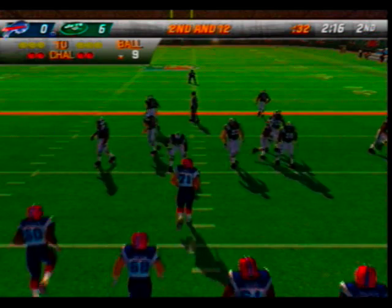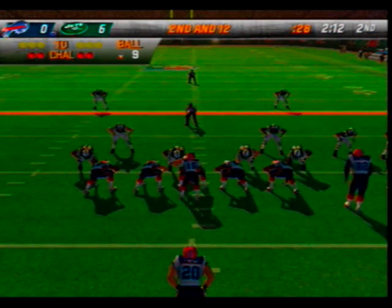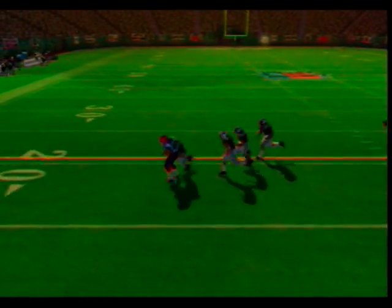Two-minute warning coming up. The Bills come out with three receivers tight. Throwing. Wide receiver has it. Dudley is there on the stop at the 18.